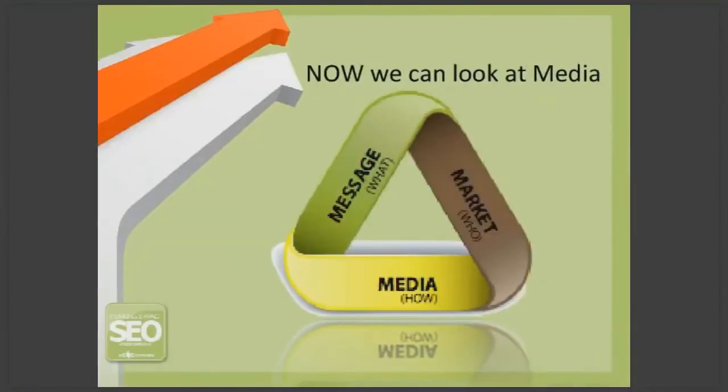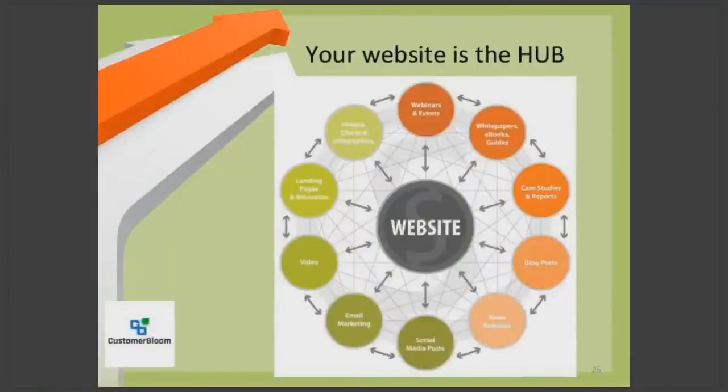There's really something to say that now we can look at this media, which is we can look at driving the right type of traffic through this. And one of the most important things that I see over time is that the strategy that we can find relates to this, which is the website is the hub, right?